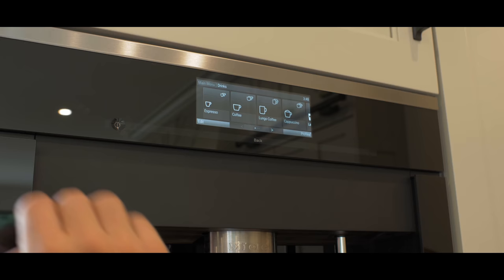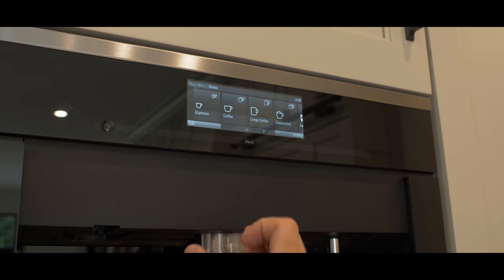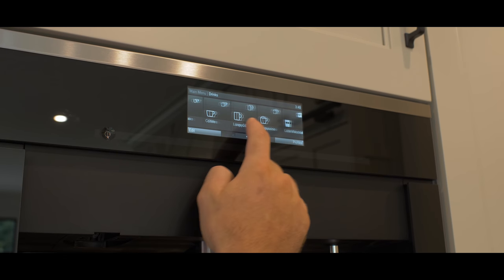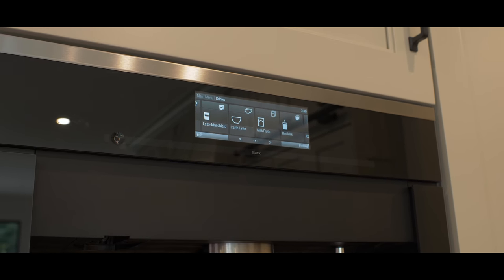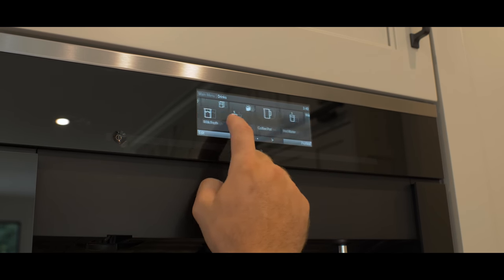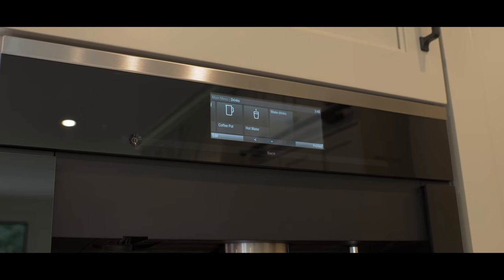It is amazing. So the coffee maker will make an espresso, a regular coffee, a lungo coffee, which is just a regular coffee with more water added to it. There's a cappuccino, a latte macchiato, a cafe latte. It can also do just milk froth, hot milk, an entire coffee pot, or hot water on demand.